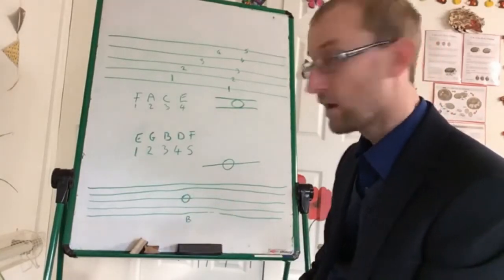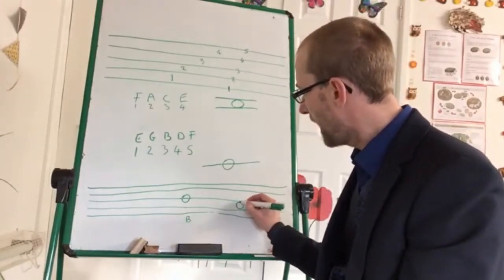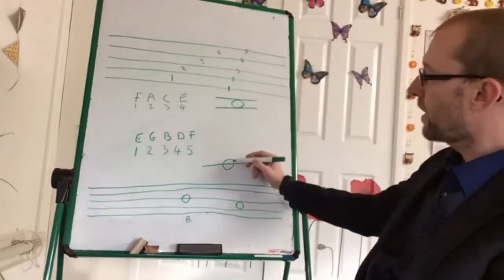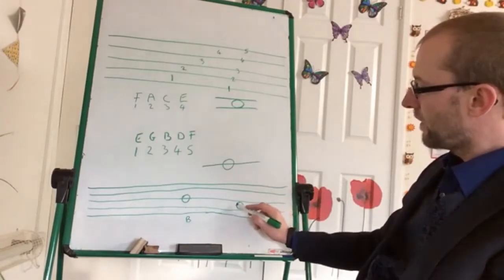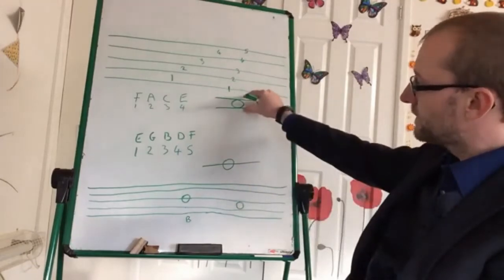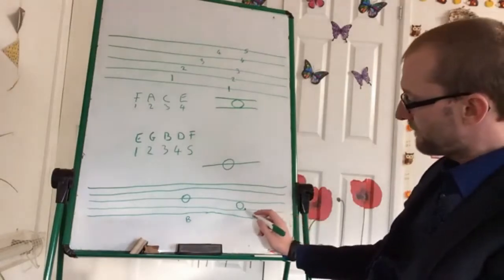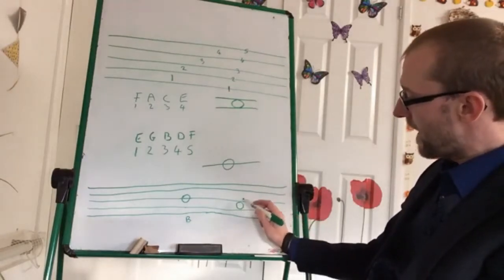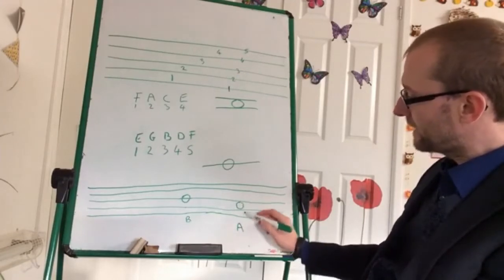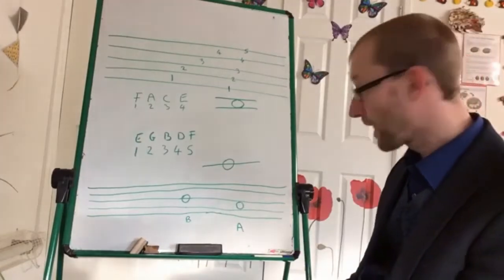Okay, let's try another one. I'm going to put one here. So let's remind ourselves, is it in a space or has it got a line in the middle? Let's have a look. Well, there's no line in the middle, so it must be in a space. So we're looking for FACE. So here we go. First space is here, F, A. So that has to be an A. It's in that second space. 1, 2, F, A. Here we are.